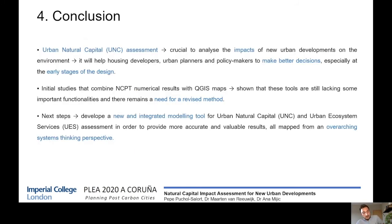Finally, there are 3 main conclusions that we found after this work. So the first one is that urban natural capital assessment is crucial to make better decisions, especially at the early stages of the design. The combination of NCPT with QGIS is a good method. However, it still has a lot of limitations. So the next steps will be to continue developing this integrated modeling tool that we just mentioned in the previous slide, always under a systems thinking perspective.